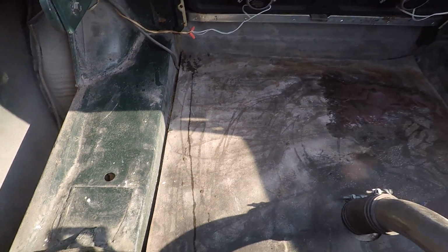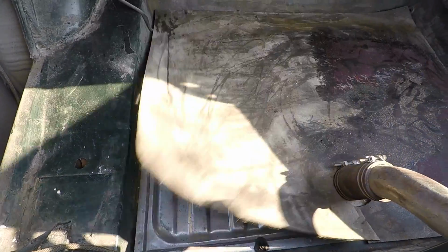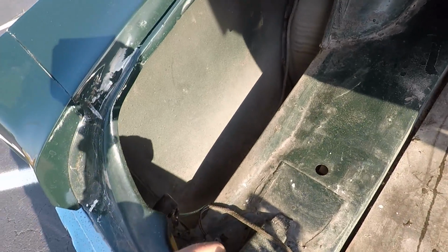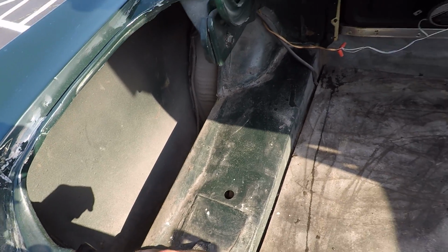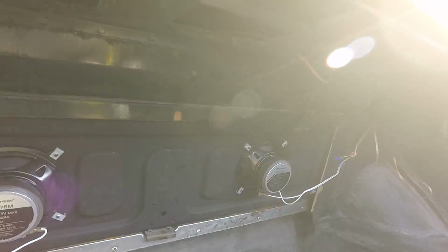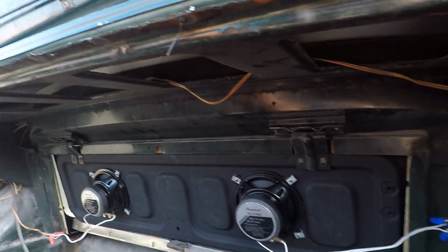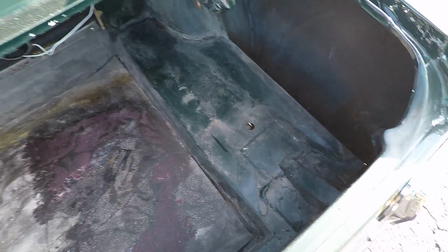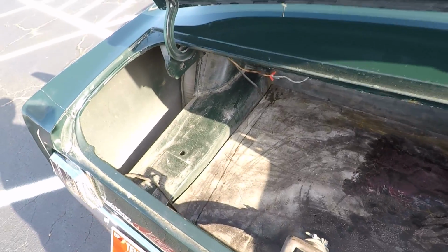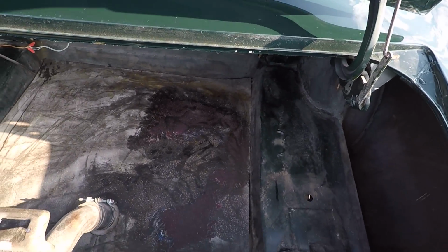The trunk's solid. Let's go ahead and pull this up. It's a rubber mat. Looks like a fairly new gas tank. Set of speakers back here. Looks pretty good. I might just send it back here to get him to wipe all this dust out of here, but it's dust from the buffing shop.